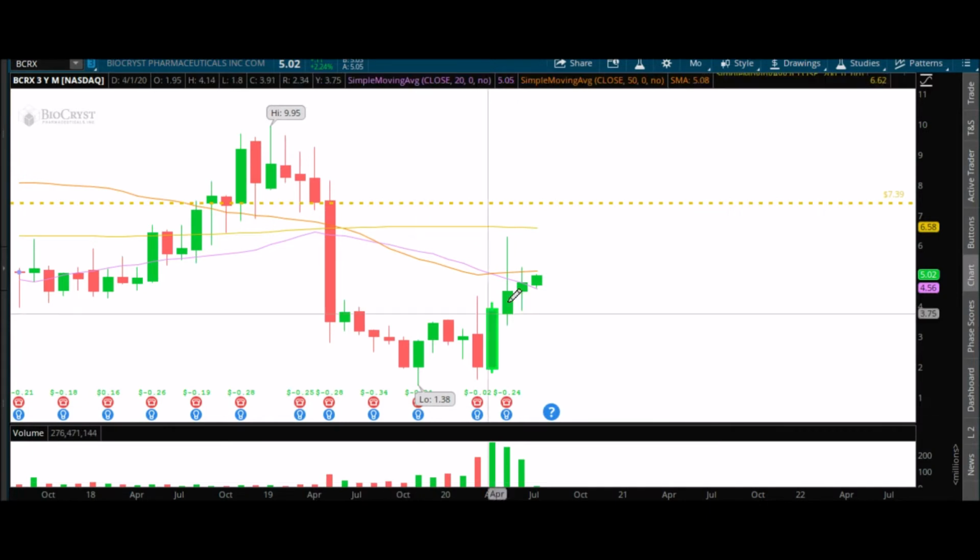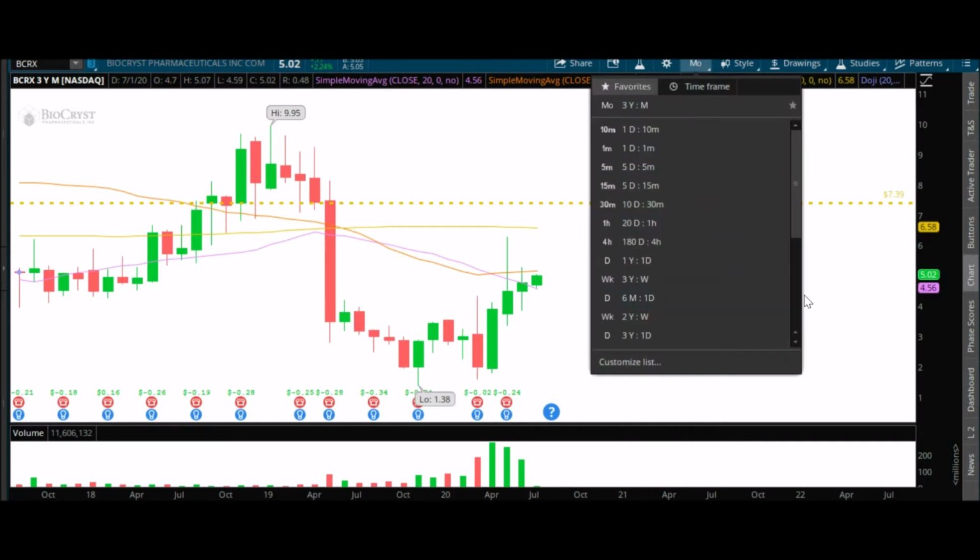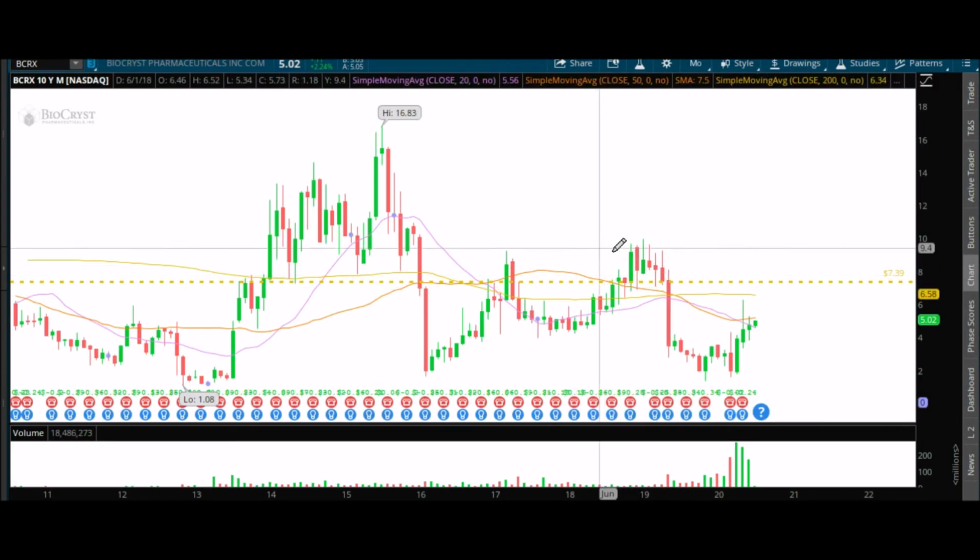Let's go back here. This is the monthly chart. I think I'm going to go even a little further back if we can. I'm probably going to have to get a lot faster for the rest of these if I'm going to get through all of them. Yeah, it's a pretty erratic chart here.